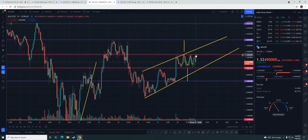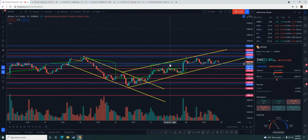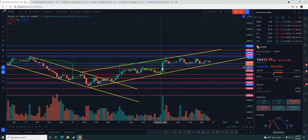Now, if the W and M breaks, it's going to break this wedge on Cardano. That's just the bottom line. Matic, we're holding on for dear life. Bitcoin, we're holding on for dear life. And this is the same thing with Bitcoin. You see these W's and M's here. Which one's going to go first? That's what we got to watch out for.